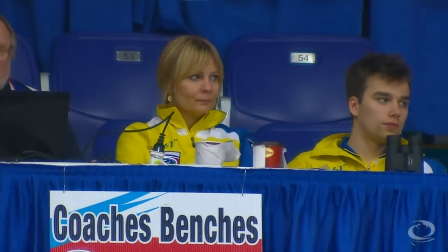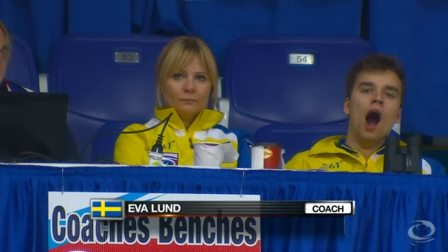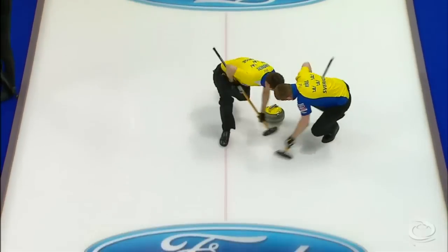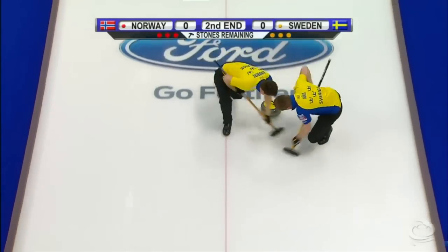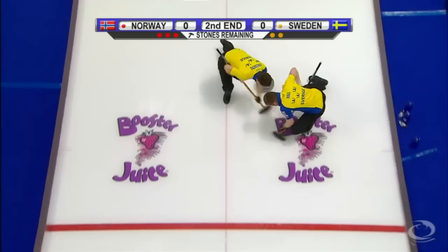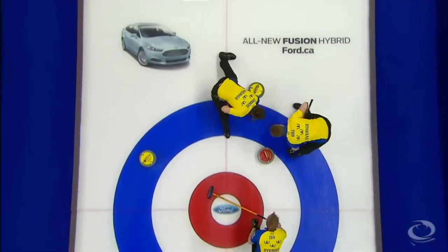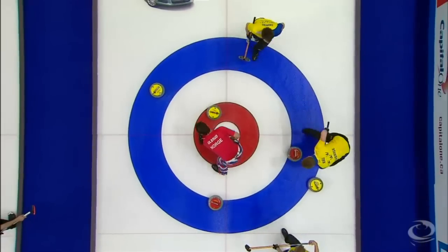We see Eva Lund, a coach for the Swedish team, and just announced actually earlier today that her former skip, Annette Norberg, the 2-time gold medalist, has retired from competitive curling. She will be missed. Arguably one of the best female skips in the history of the game. Titles speak volumes, and she's won a lot of them.